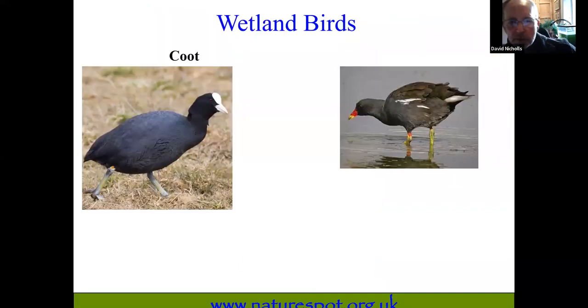So let's move on to a whole new habitat now. We're going to look at wetland birds. And these two are often confused. They're both in the same family, they're rails. The coot has a white mask on the front of its head, and basically the moorhen has a red mask. There are other differences, but that's a very clear-cut, obvious one.